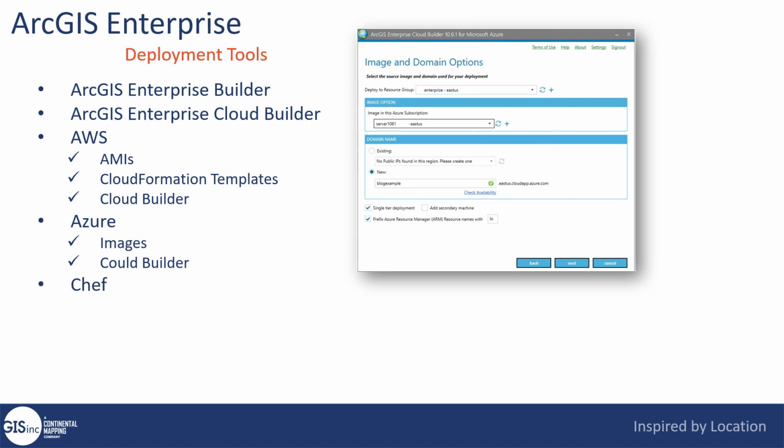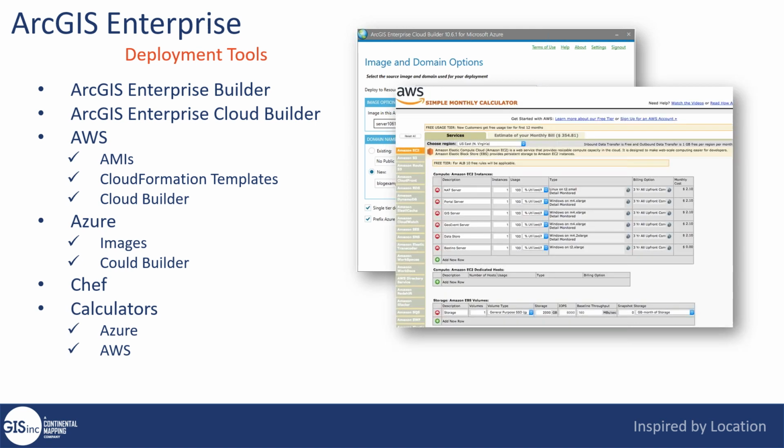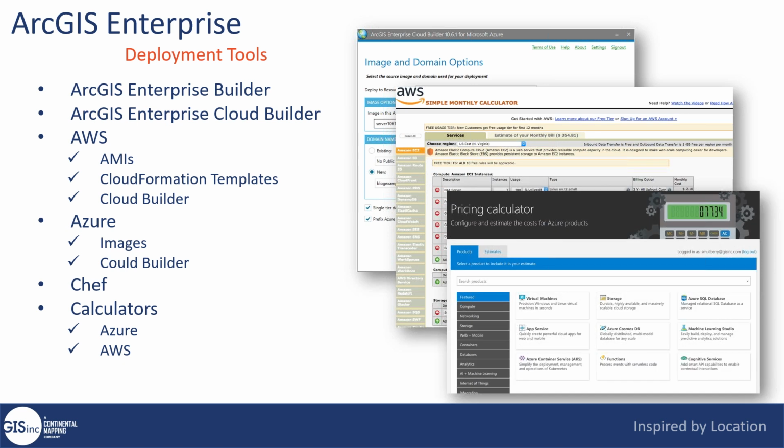There's automation through things like Chef and other tools that you can use to help automate the process of deploying ArcGIS Enterprise. There are even calculators out there that you can use to get a sense and do a cost estimation of what it's going to take to move things to the cloud.